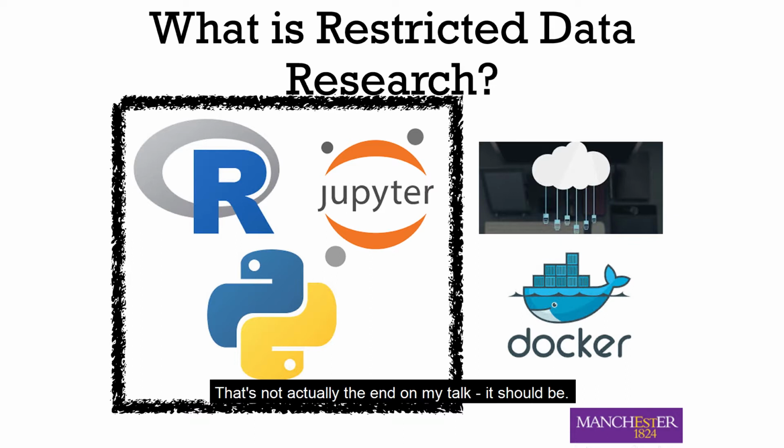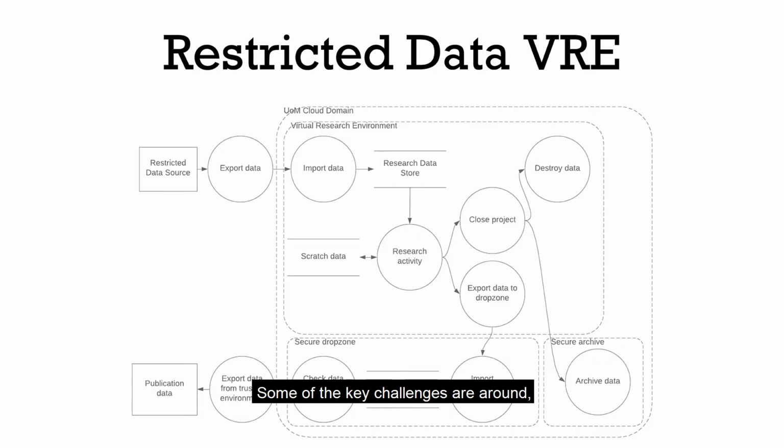So that's not actually the end of that talk, although it should be. Some of the key challenges are around where our trust zones for this data are. This data is never static, it is subject to changes, and so we need to be able to manage it as it does that. We have data coming in, and the first point we need to be aware of is that when that data comes in, somebody could have done something malicious to it, so that when we load it in or run a script on it, it could lead to something actually happening.